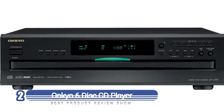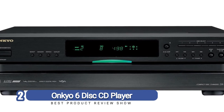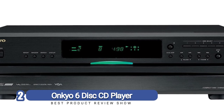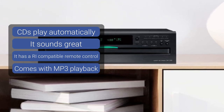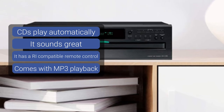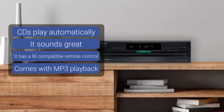Number 2, Onkyo 6-Disc CD Player. If you are looking for that smooth sound, versatility and all-around convenience, then this is just the piece of machinery for the job. All this and more are housed in the heavy-duty chassis of the Onkyo DX-C396 Disc CD Changer. Marvel at the wonders of 6-disc trays, 6 different repeat modes, as well as its 40-track programming capability. With these interesting features, you can stop worrying about unwarranted interruptions during playback.